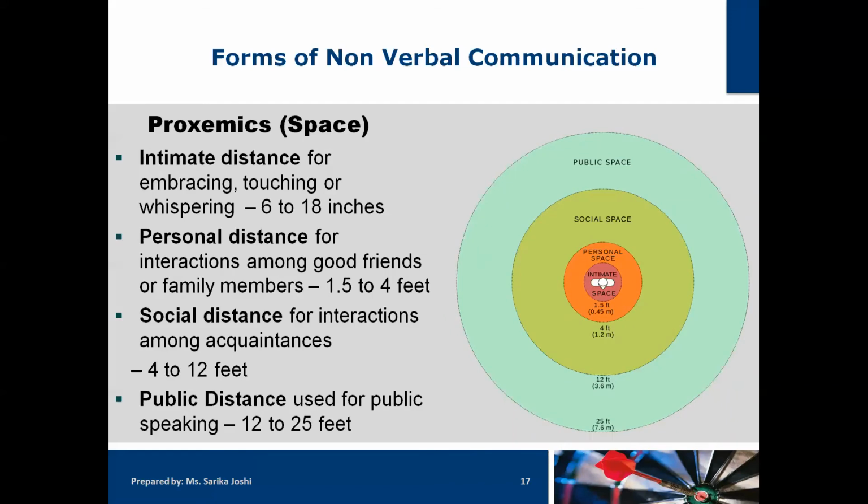The second mention here is a personal distance for interactions among good friends or your family members. The distance mentioned here is anything between 1.5 to 4 feet. The third one is a social distance for interactions among acquaintances, which is between 4 feet to 12 feet. So if you see the second and third example, you will see that as the relations move from informal to formal, the distance also increases from lesser to the larger.